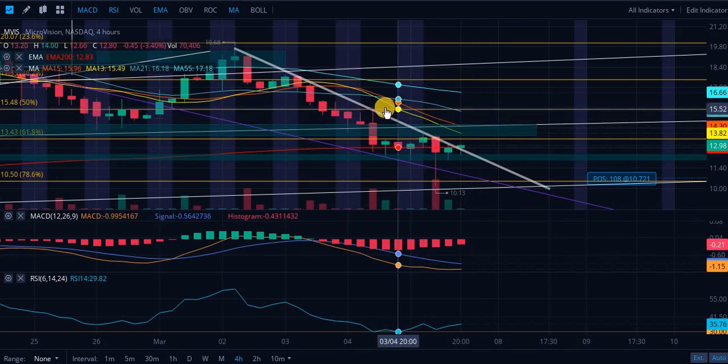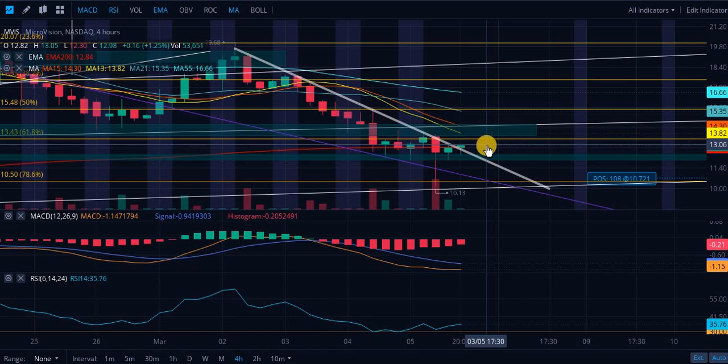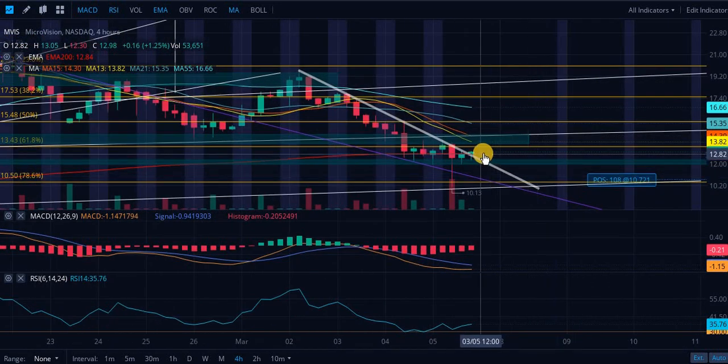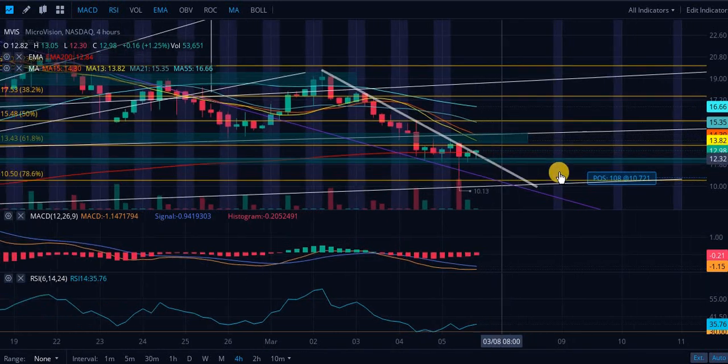Because look, in the recent past, we have this candle wick that went right above. These last two went right above as well. So be careful. This is a potential buy signal. We are above the trend line right now, technically. But just be careful if you want to get in. Watch for the confirmed breakout.